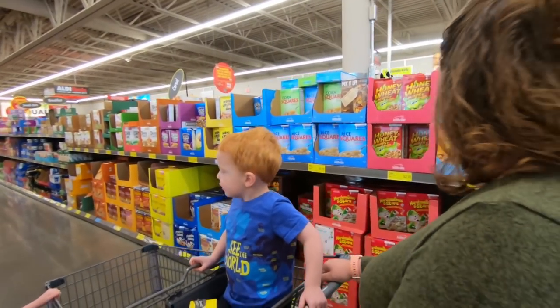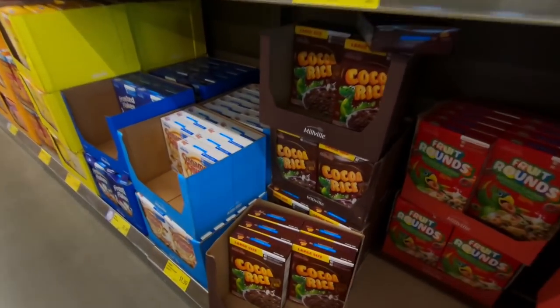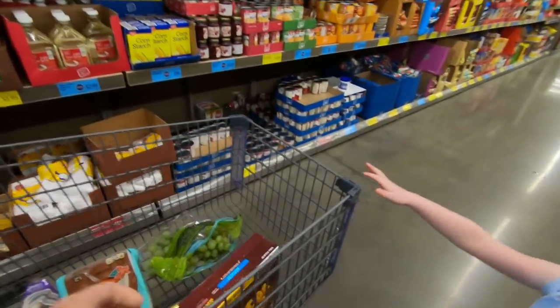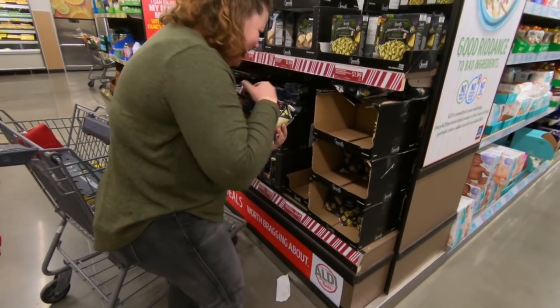Cocoa rice. All right, we're coming up on the cereal. Here we go. Large size, honey. Here we go, the cocoa rice. Hey, my absolute favorite cereal right now. Cocoa rice. Absolute favorite. All right, Aaron's gonna buy all of these.